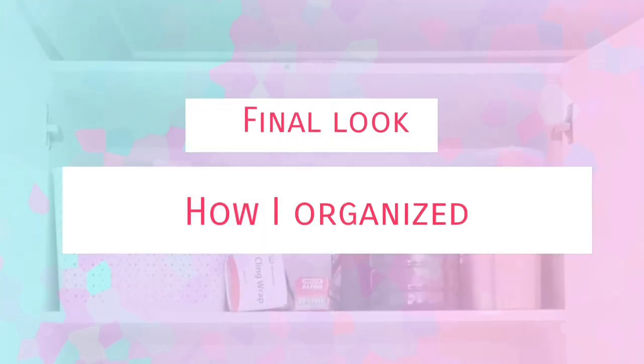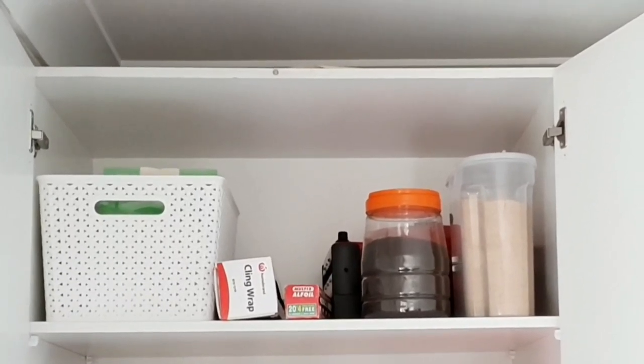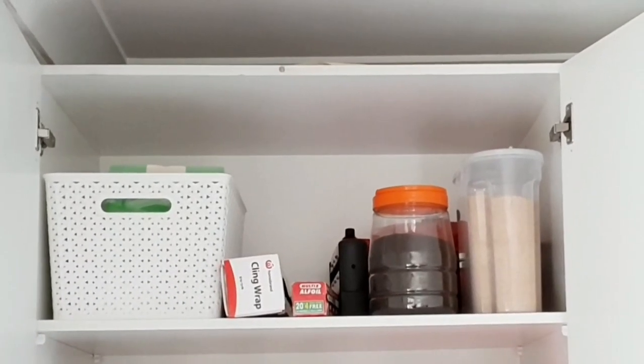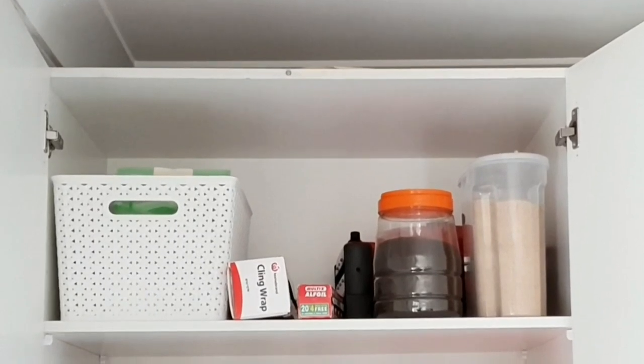So guys, this is how I have organized my pantry. On the top shelf, I have kept all cereals together inside this white storage container. As I said, I make fresh breakfast every morning, so it's not much used. I've also kept my pizza maker and extra stock of chai and sugar on this level.